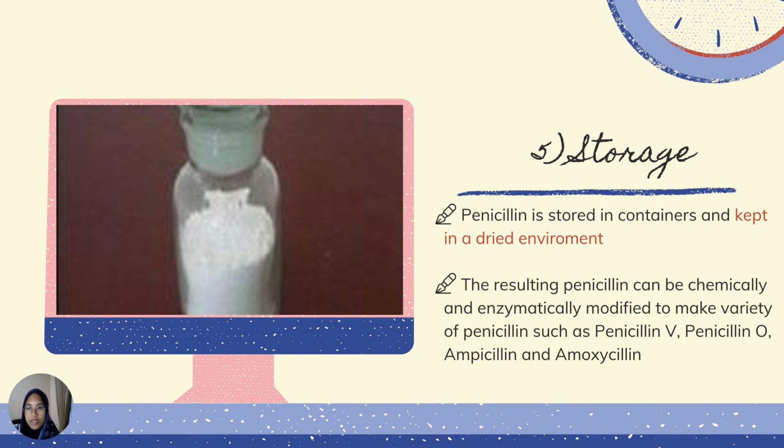Next is storage. The penicillin is stored in a container and kept in a dry environment. The resulting penicillin can be chemically and enzymatically modified to make a variety of penicillins such as penicillin V and ampicillin.